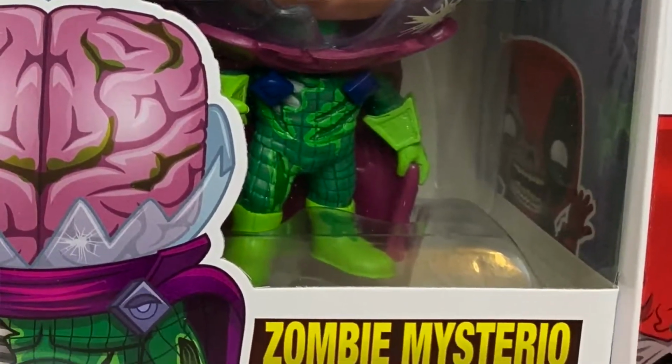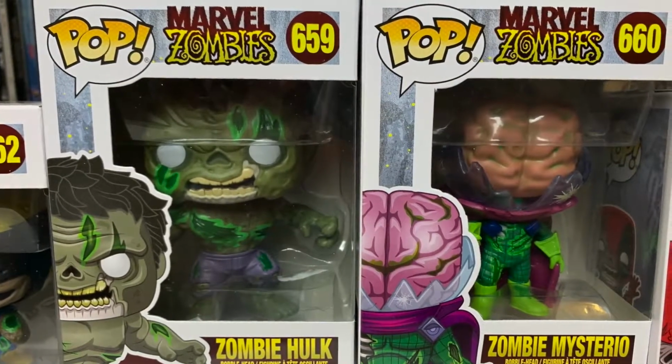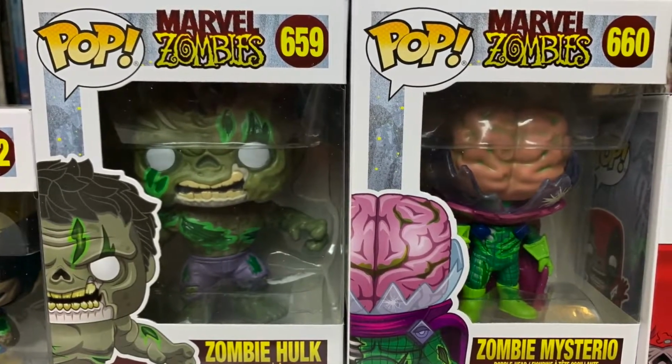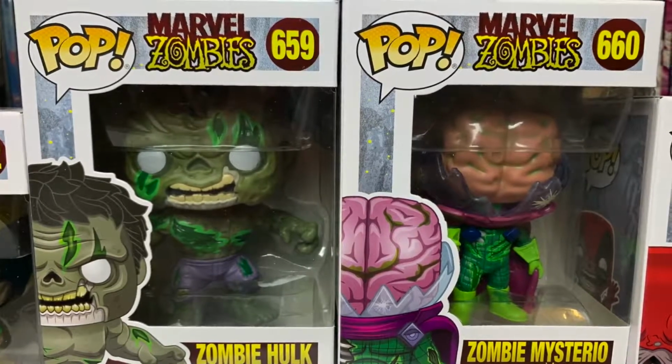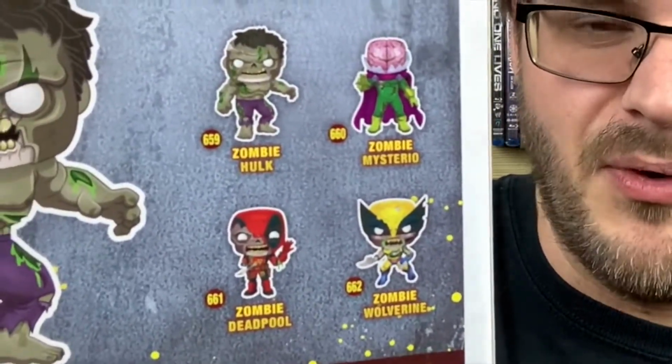And then I was able to find Zombie Hulk. This one I think I found randomly behind a couple things. It was at an FYE. And so I was able to grab Zombie Hulk. So the only other one I needed on the back of the box was Zombie Deadpool. Well, let me tell you, I searched and searched through stores, a ton of them this past month. I could not find Zombie Deadpool in stores anywhere. Let me know if you were able to find him in stores, because you were much luckier than I was.